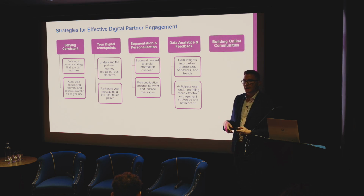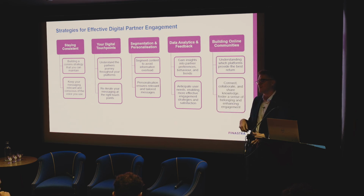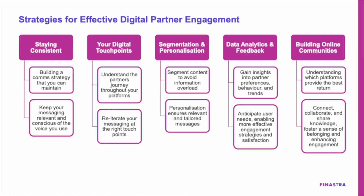And then finally, when you're talking about engagement as well, think about how you can build out those kind of online communities. And what I mean by that is it's not just like, oh, I'll build a forum and then someone gets to vent on it. No, it's much more around understanding what platforms will provide you the best return. And also understanding how you can collaborate, connect, share information, share updates around surveys, really foster that sense of belonging so that it becomes a real two-way street when it comes to engagement. Otherwise, it's just emails going in a one-way direction.